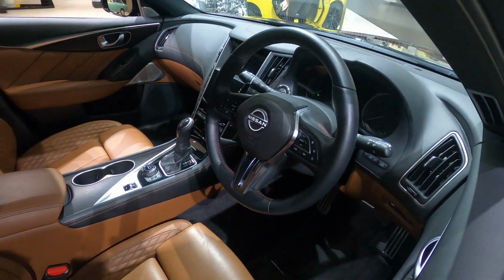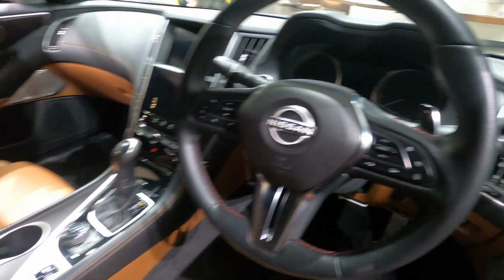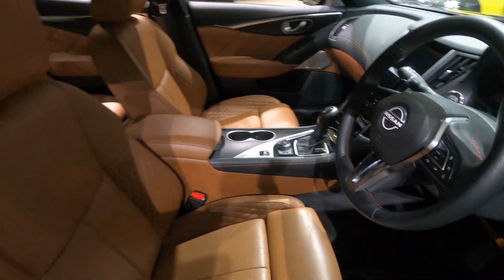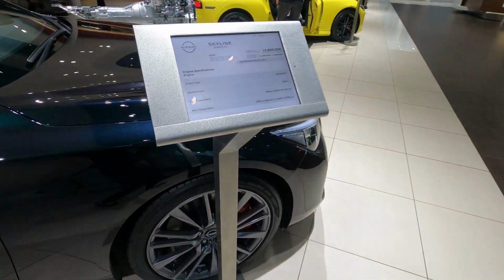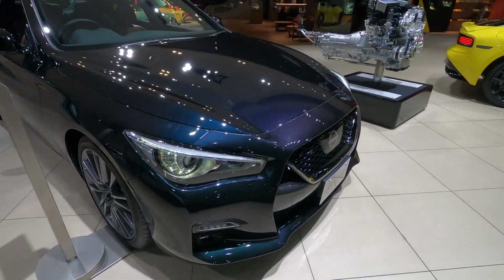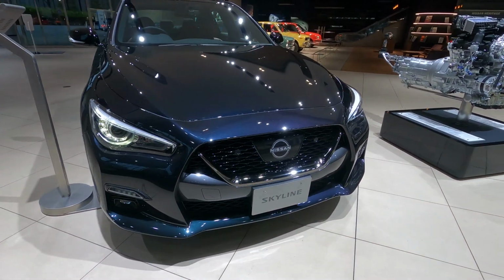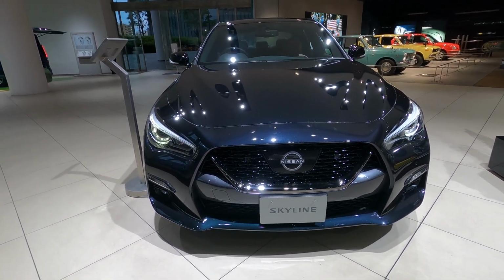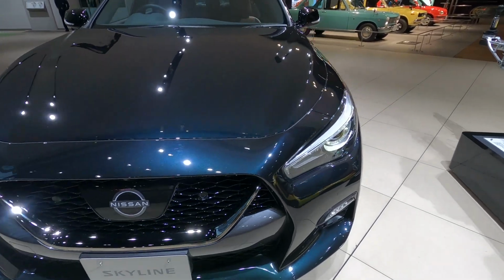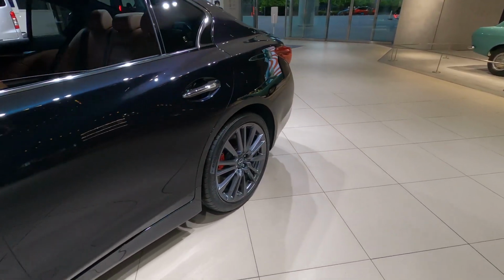Steering wheel looks like Nissan crossover from either the Altima or whatever into Infinity, but this one just has the Nissan badge. I also don't think the US has the brown interior as an option. And then the front bumper is slightly different. I guess they used the Nissan GTR as a base to create this front bumper, which looks pretty good to me. Again, it looks pretty aggressive for what it is. But yeah, this thing looked pretty nice.